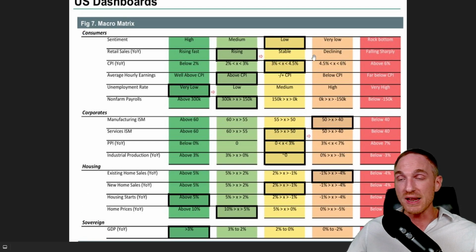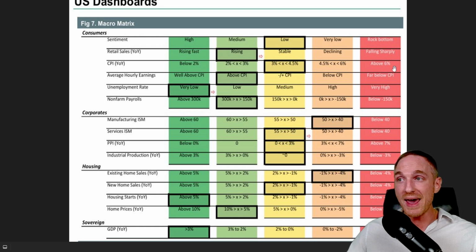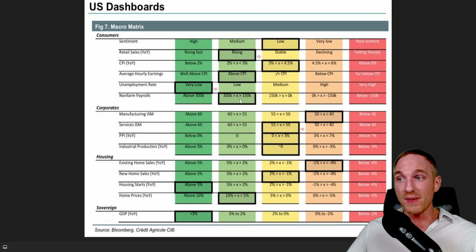And this last slide shows it even best. Here is your macro matrix, the things that we try to cover as much as we can on the channel. So obviously to the left, things are good. To the right, things are bad. As a whole, you can see that nothing is bad. So we can go through pretty much all of these. We'll go through these quickly, right? Consumer sentiment, although it is low right now, it is not rock bottom. That could be a bit higher. Retail sales, rising, good. CPI year over year, still a bit sticky, but nowhere near where we were in 2022, right? Everything on this matrix, guys, is relatively good. Unemployment rate, good. Non-farm payrolls, good. We get another one next Friday. We'll see about that.